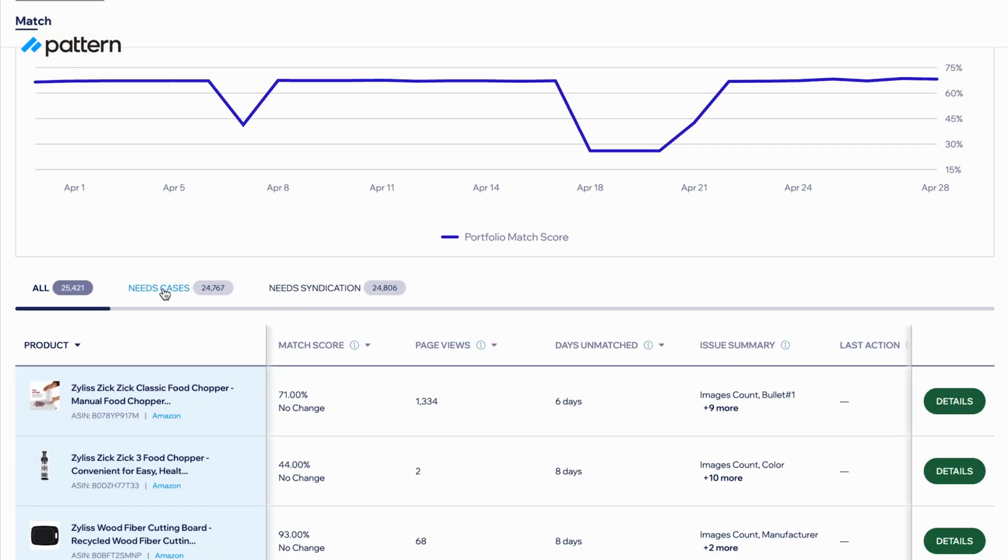So Pattern wanted to think about how we can create a technology that can eliminate all of that busy work. And that's where we came up with Pattern Match or PXM Match. This is awesome. This is where we will go and live audit your Amazon listings to make sure that your titles, your bullet points, your images are all the exact same or in sync with Pattern PXM. So let's talk through this a little bit. We're going to talk through different things here.